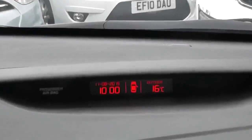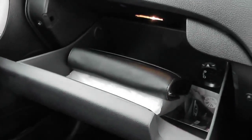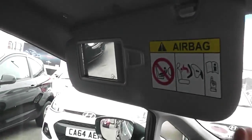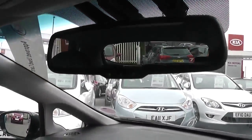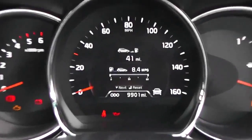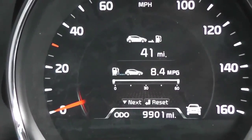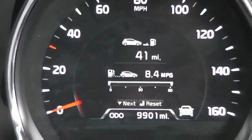Now up on the dash, you've got a digital screen which holds the date, time, outside temperature. Driver's and passenger's airbags either side in the front. There's also lots of storage in the air conditioned and illuminated glove compartment. Driver's and passenger's vanity mirrors, sunglass storage at the top, automatic dimming rear view mirror. Got a lovely digital dashboard in front of the driver. In the centre you've got the multifunctional trip computer and car information screen. And of course the mileage is on there at only 9,901 miles.